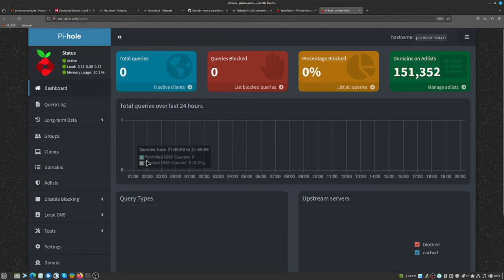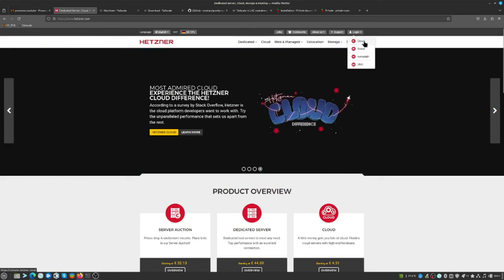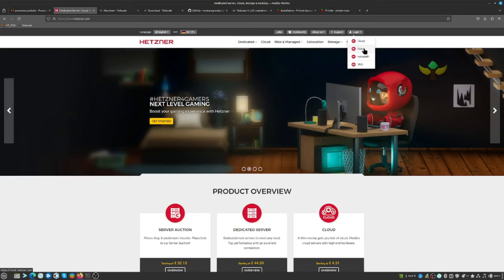So now we need to do the same thing inside the VPS server. Hetzner allows you to do a lot of things. Cloud is basically a cloud virtual private server. Robot is basically you renting the actual bare metal server. Console HA is just a console for DNS records.